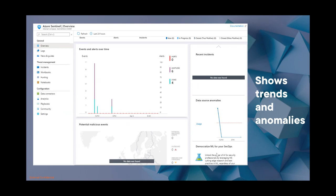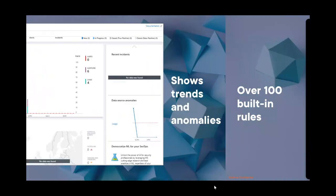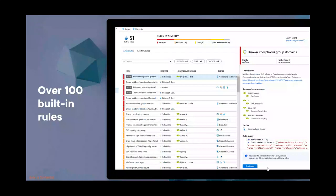The dashboards combine multiple kinds of visualization, including graphs and maps, and we've got a map of the attack in 2 slides' time. So you can see trends across events and cases. You can see anomalies that are detected by the built-in AI capabilities within Sentinel as well. And there's over 100 built-in rules. These have been developed by Microsoft and community security experts. You can edit them yourselves, or there's a wizard that helps you create your own analytics rules using KQL queries.